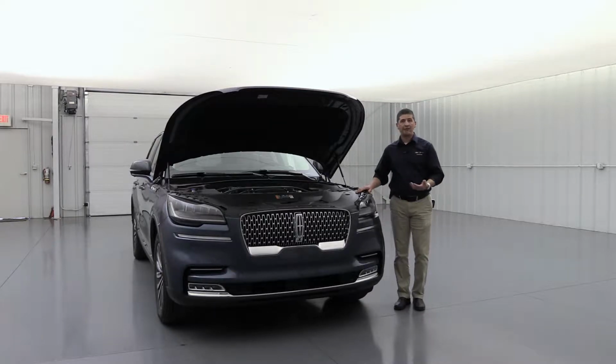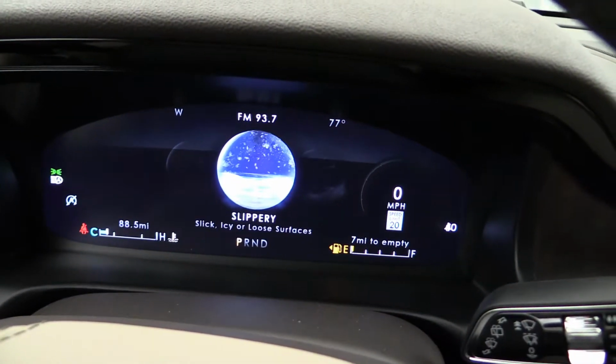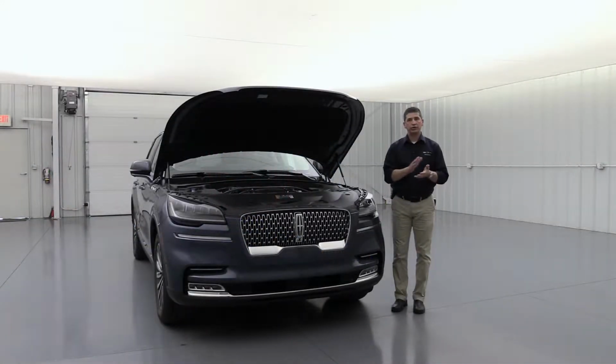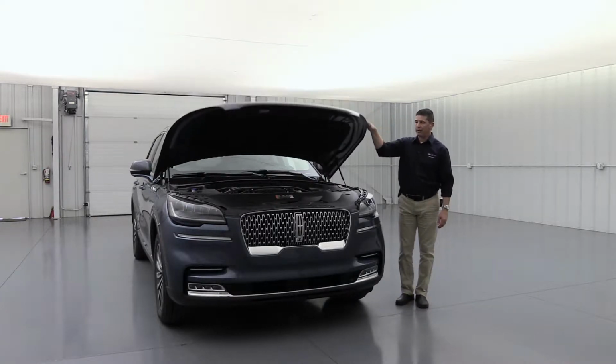Also, you're going to have drive modes. Even the rear wheel drive will have drive modes for conserve, normal, slippery, and you do have even an excite mode. And then when you go to the all-wheel drive, you'll also get the deep conditions mode too, which allows you to do some serious off-roading if you want to, in snow and that kind of thing as well. So great system and how that all works together.